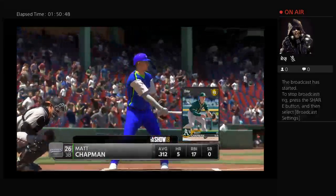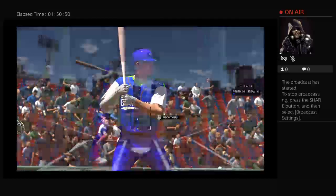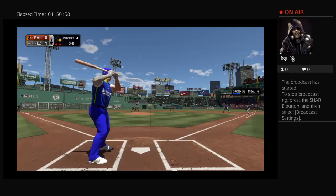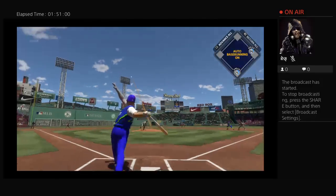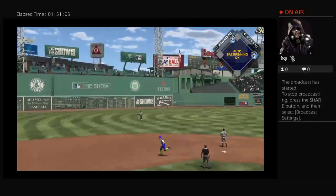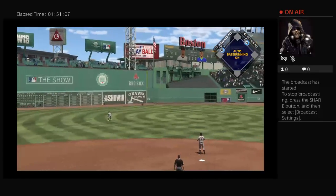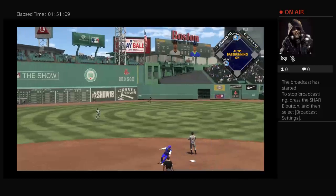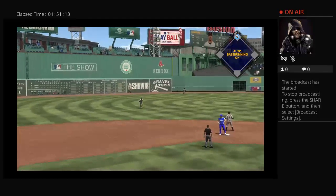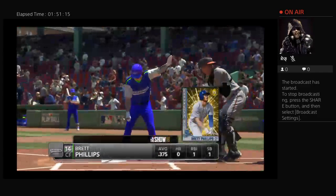Standing in, Matt Chapman. He takes his first cuts in this one with a man at first and 2 away. First delivery to him on the way. Oh, and he took a big swing at that one as this is driven out to deep left center field. And it bangs off the monster. The runner from first crosses the plate. It's a 2-0 ball game.